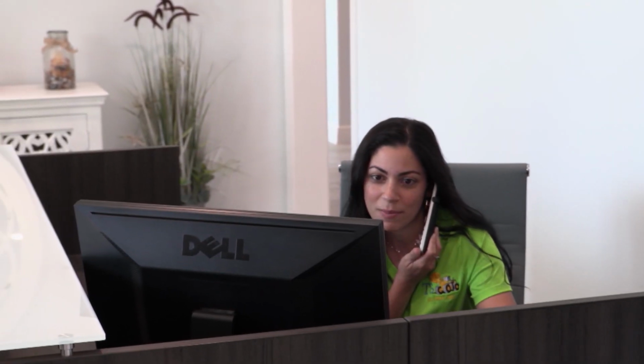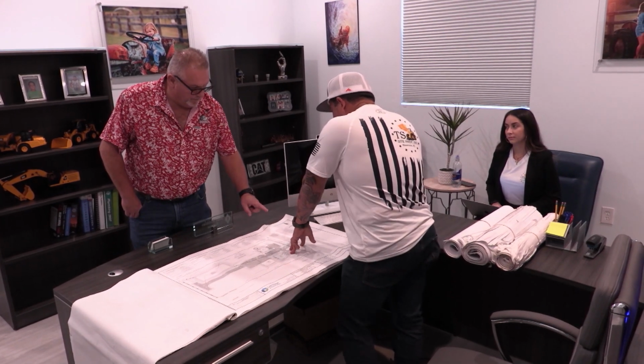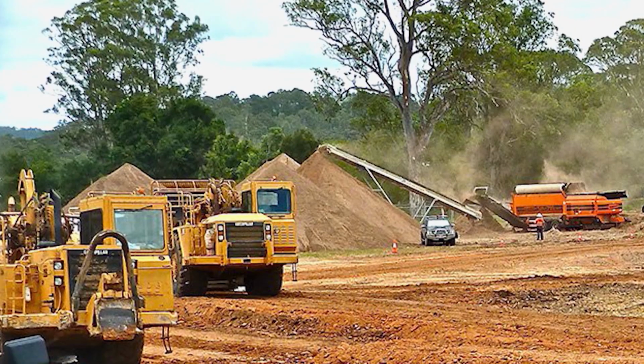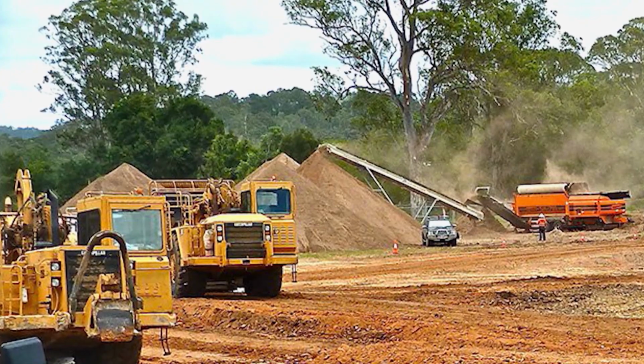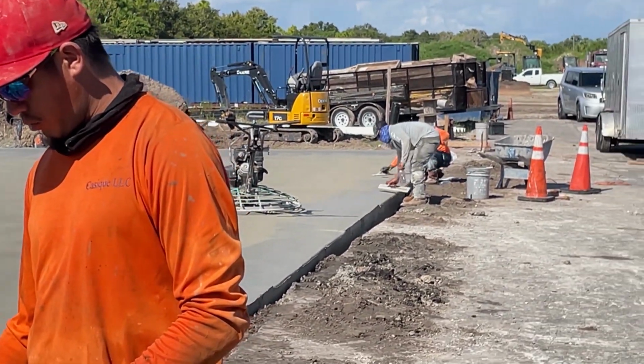The girls in the office pretty much provide us a schedule every day to go off of. That's some of the things that we try to hit every single day. Scheduling lets us know what we're involved with for the next day, if it's cutting walks and drives, doing a backfill, lot scrapes, final grade. So that's some of the things we do.